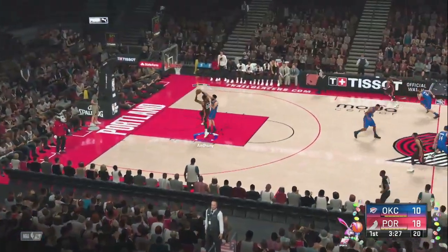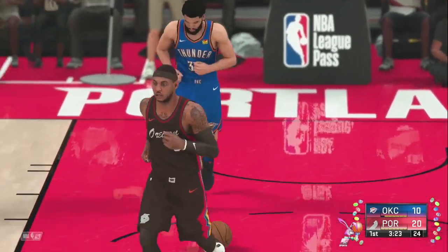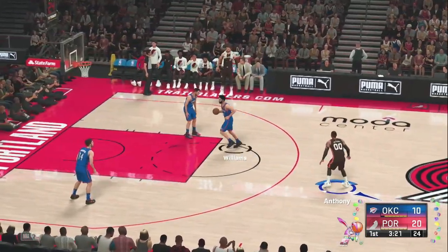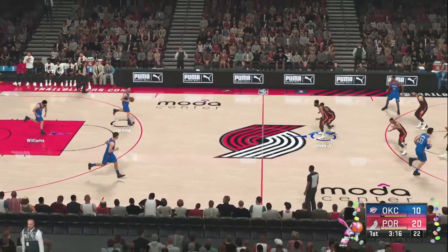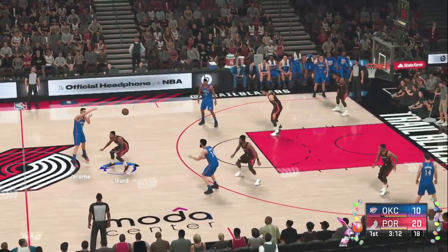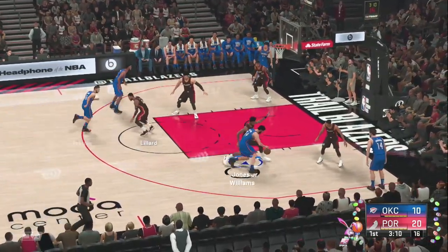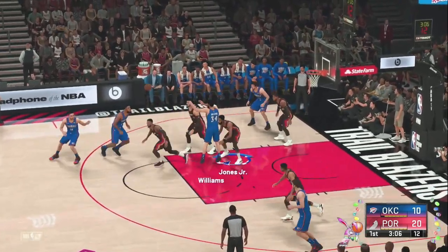And here again, the Trailblazers in transition. Up the court they go. They've been excellent so far, coming in with a well-balanced attack. On the offensive end, it feels like they're getting the shots they want, and defensively, they are connected and on a string. Right side, Williams. Pass to Jerome.